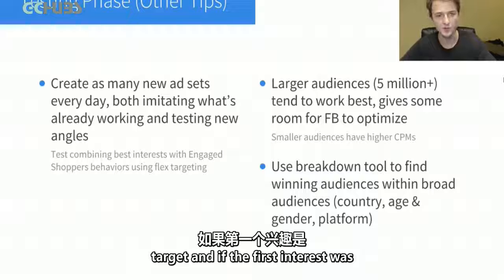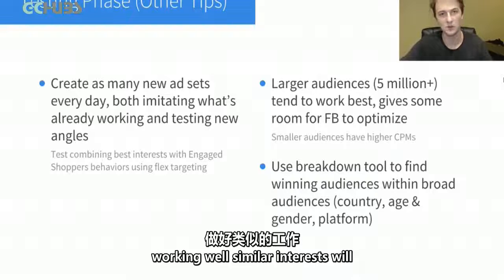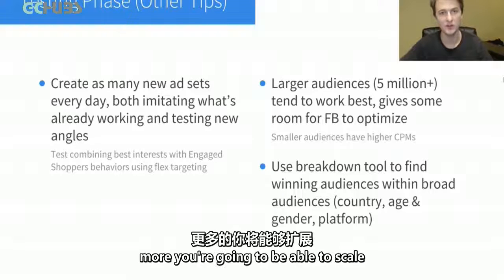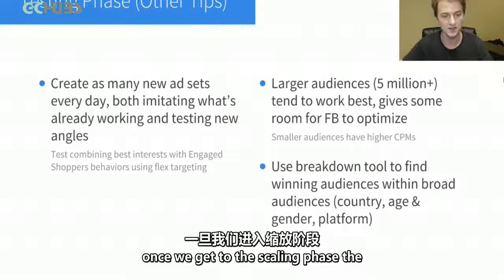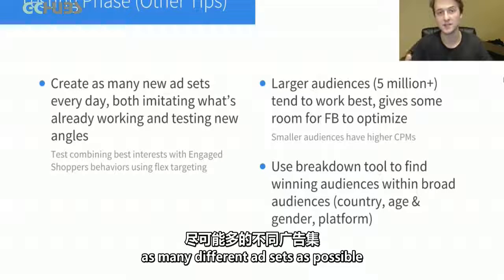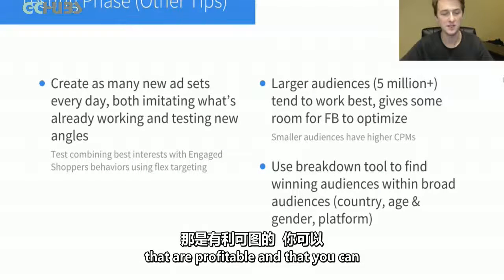And if the first interest was working well, similar interests will likely work well too. And the more ad sets you have that are profitable, the more you're going to be able to scale once we get to the scaling phase. The goal is really to have as many different ad sets as possible that are profitable and that you can scale.